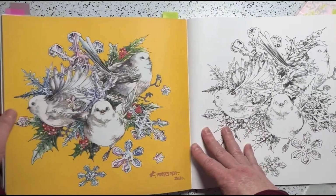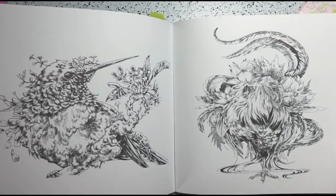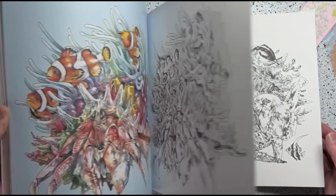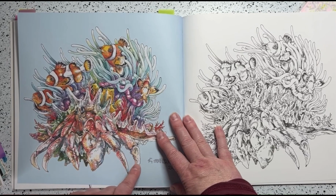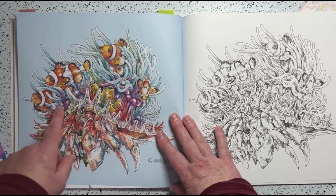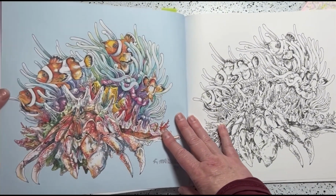I do like working on wildlife sometimes. It's not my favorite thing, but it's hard to resist this book. And yeah, just the style is really unique. I think the way he paints things with unconventional colors, like not traditional necessarily. Yes, he'll get the orange in, but he'll throw some pink and purple in there too.